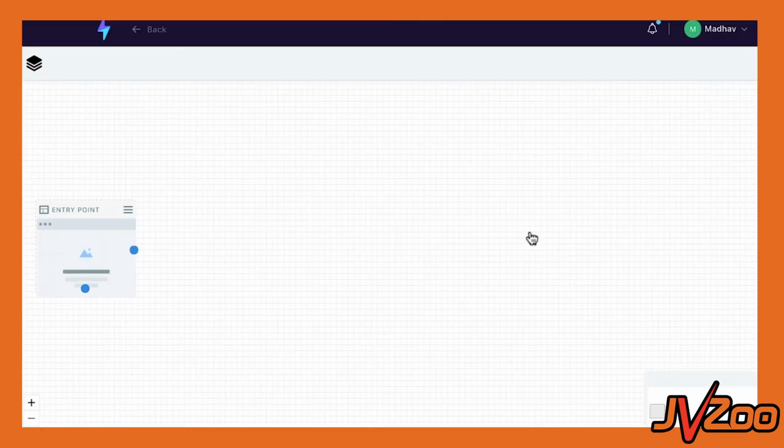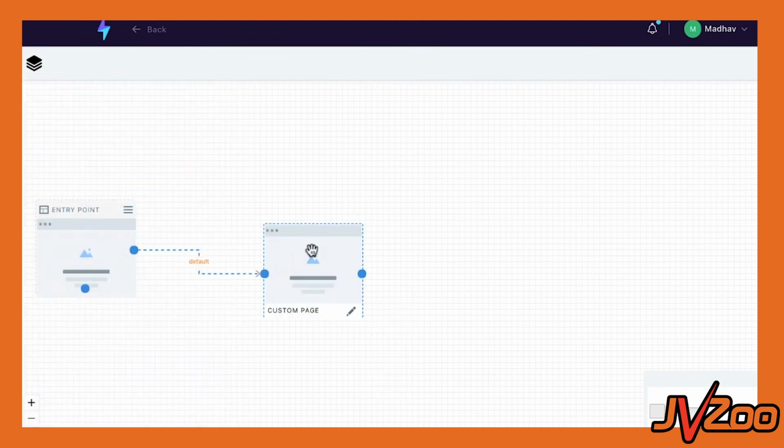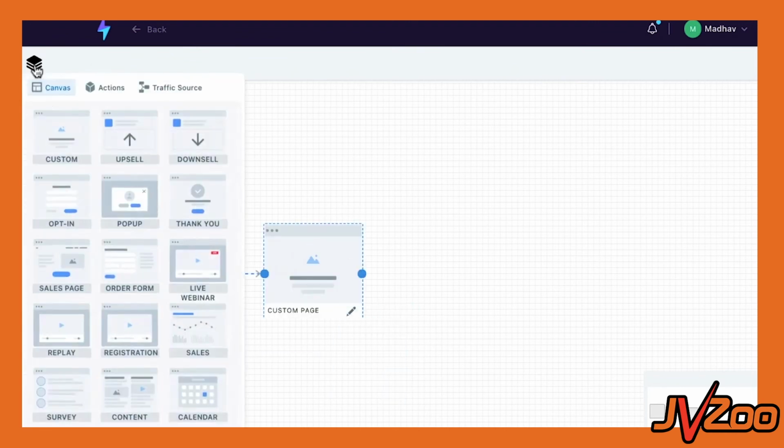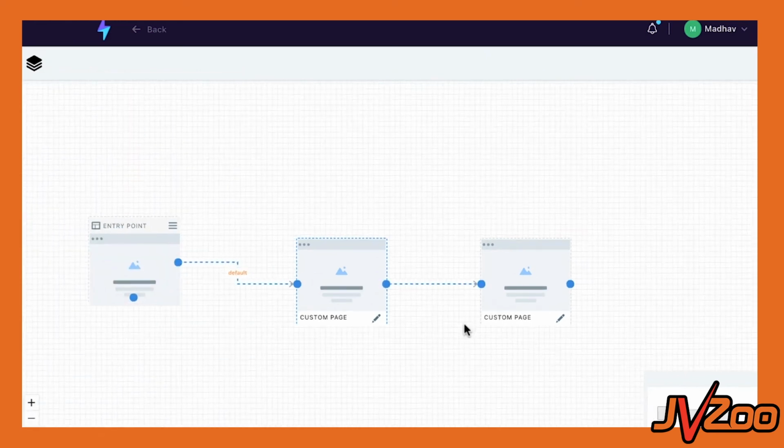And now you're here in the automation builder. Now, most of you know how automation works. So here again, this is your entry point, and you can just define what your entry point is exactly. And then you can use these custom blocks and it'll start automatically connecting stuff. And you can make as many steps as you want, and you can connect them with each other. Okay, so very powerful automation system.